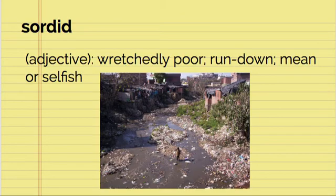Our next word is sordid, and it is an adjective meaning wretchedly poor, run down, or it could also mean mean and selfish. So this has a very negative connotation. It often has to do with poverty or the lack of maintenance, but it can also refer to somebody who is mean and has selfish motivations.